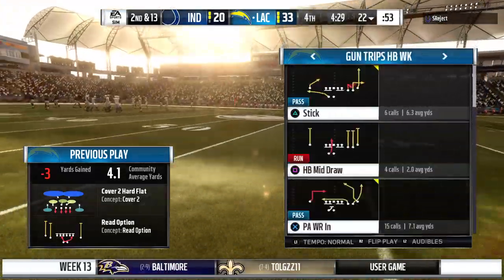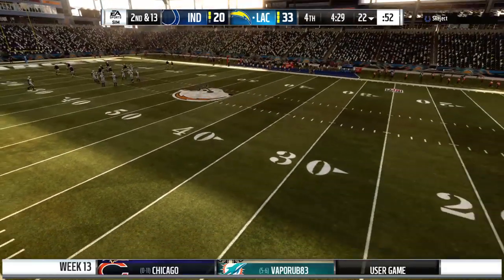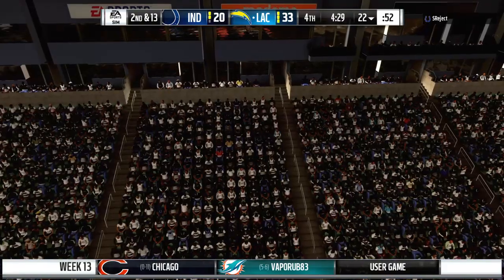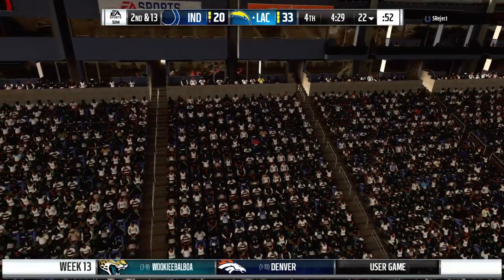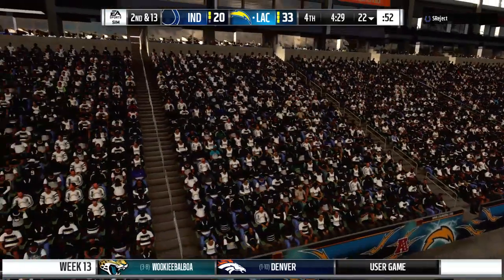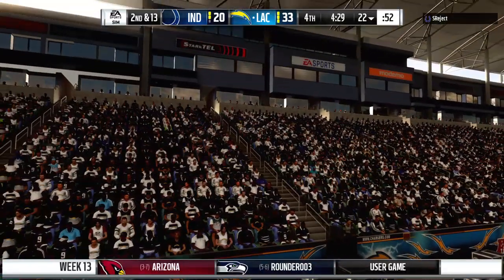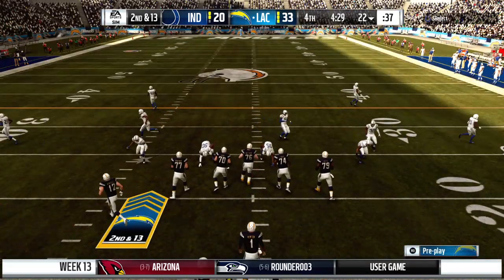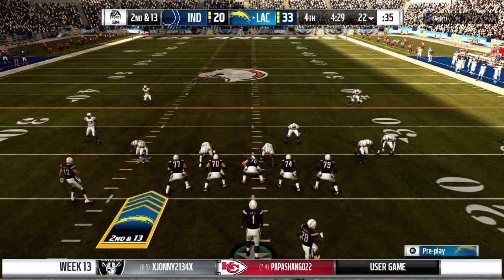And on this play, the read for the quarterback was the defensive end, and he was totally focused on the quarterback. He should have given it off inside to the running back. Instead, he kept it and ended up taking a loss on the play. So now they have to contend with 2nd and 13 after the first down run goes backwards.